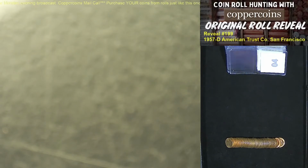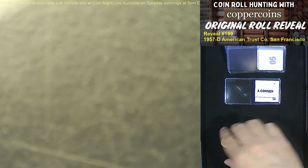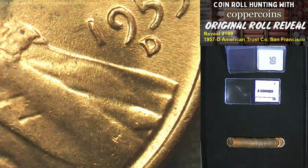We're going to hang this one out just a little bit just to see if we run into more of these. See if it's actually a repunch mint mark. Now, number 4 is going to go to Adam Connor. Adam Connor's coin number 4 looks just like this.